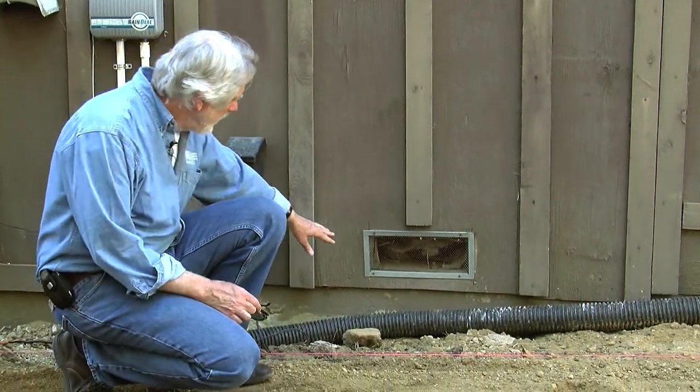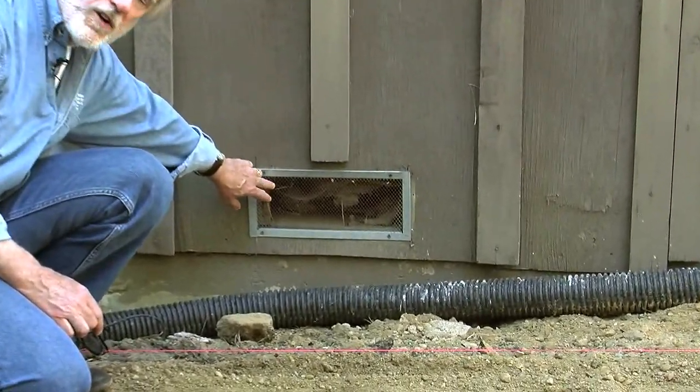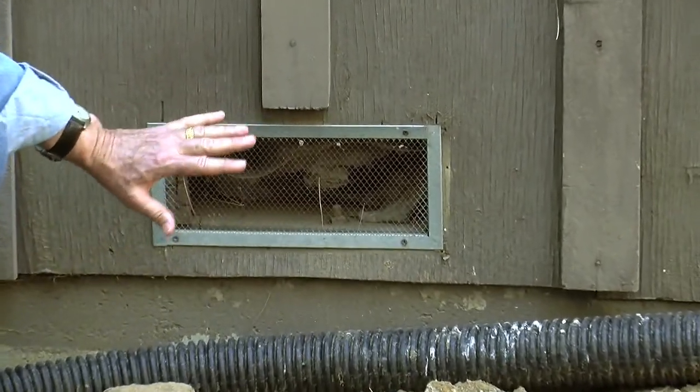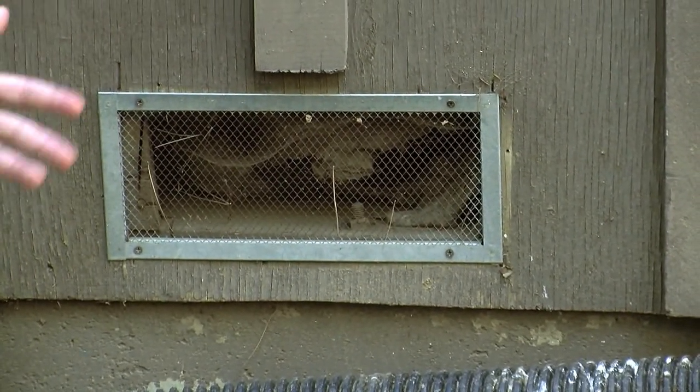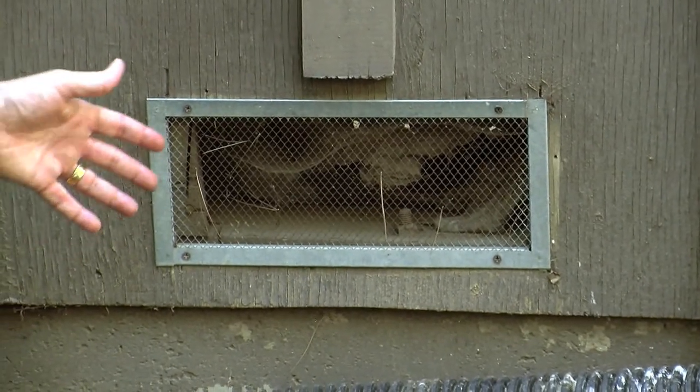So this home is built on a crawl space. It has crawl space vents around the perimeter of the house. This has a 1/4-inch mesh screen. We would recommend a finer mesh screen, maybe 1/8 of an inch. That would reduce the number and the size of embers that can enter.